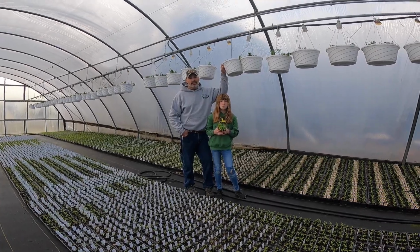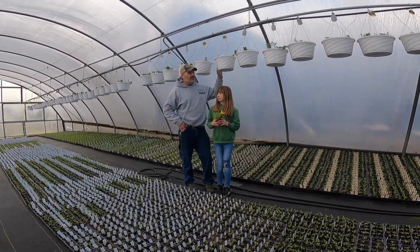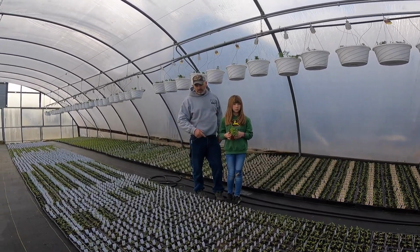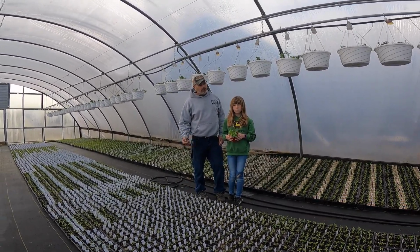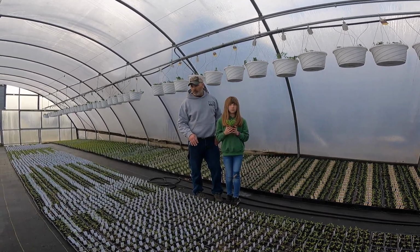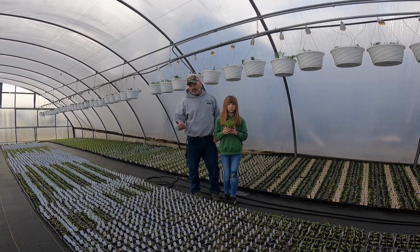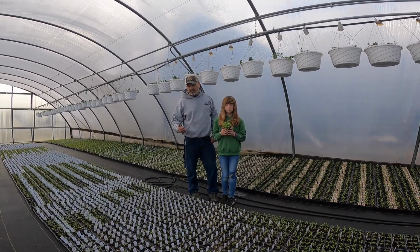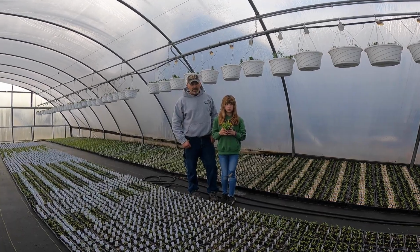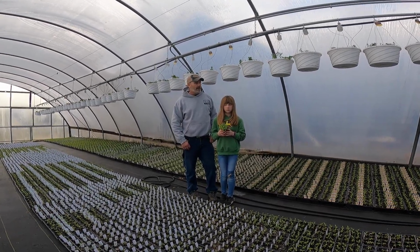Let's go see what we can find. We came down to greenhouse number 6. Number 6 is one of our older greenhouses. Everything is on the floor. This is a pepper house. It was spring break this week, so we had lots of help. There's 640 some flats in here. In greenhouse number 7, which is just the same size, it's got a bunch of tomatoes in there. So there's almost as many tomatoes as there is peppers.